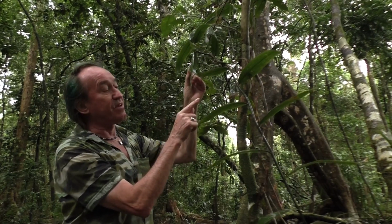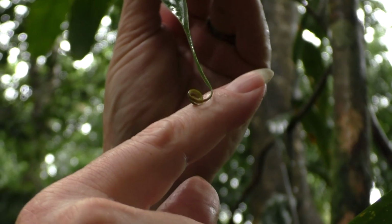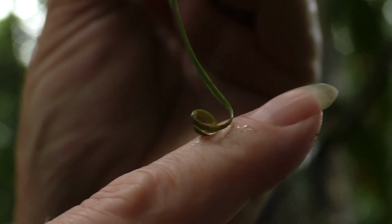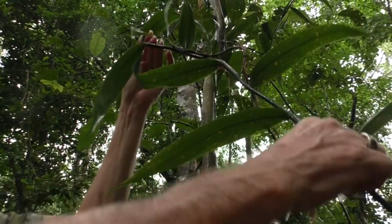So we see the coiling tip of the leaves. Flagellaria, the name is good because the leaf tip is like a flagelliform part. And it climbs, it climbs, it climbs.